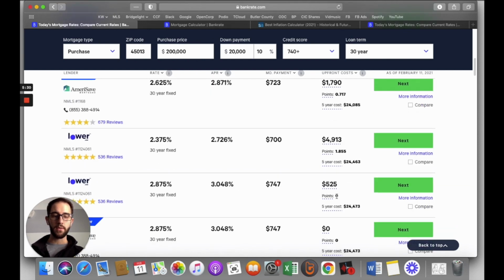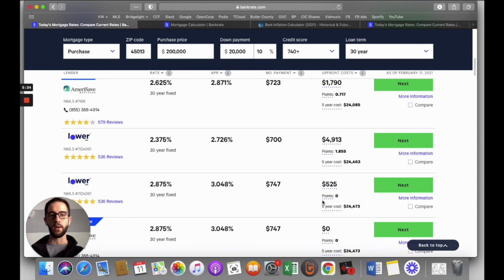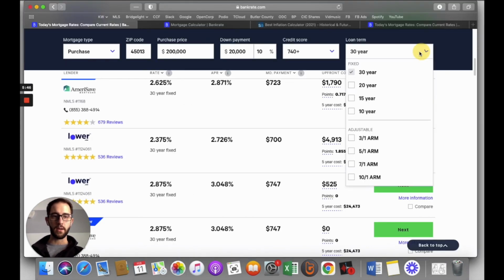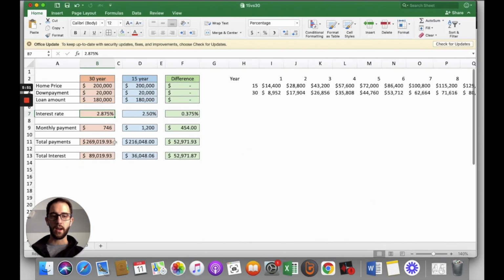But when you're looking for these, we typically just look for 0 points so you can get a good feel of kind of what the market rate is. So for the 30-year loan, we went with 2.875 for our example that you'll remember over here, 2.875. And then to find the 15-year counterpart, you would just do this. I'll save you the time here. We found it was 2.50.